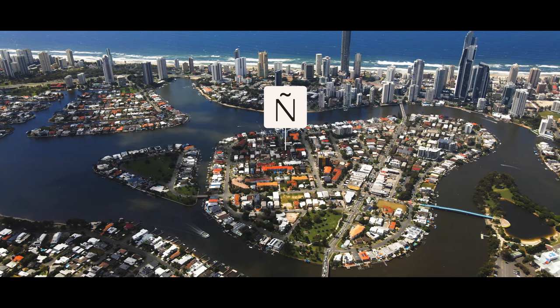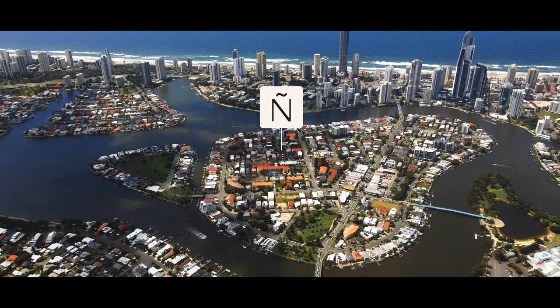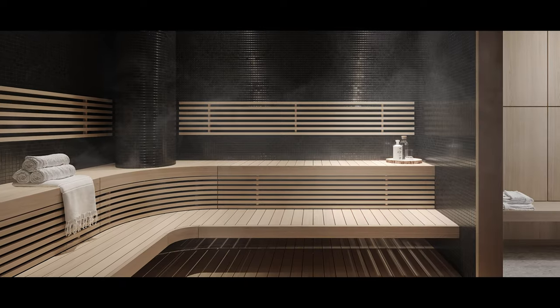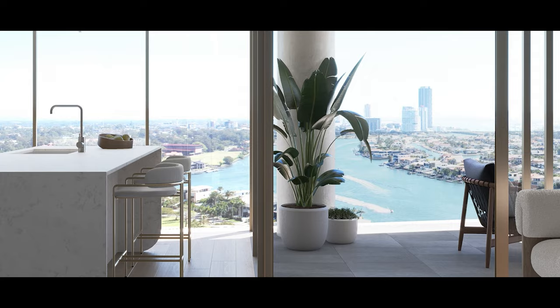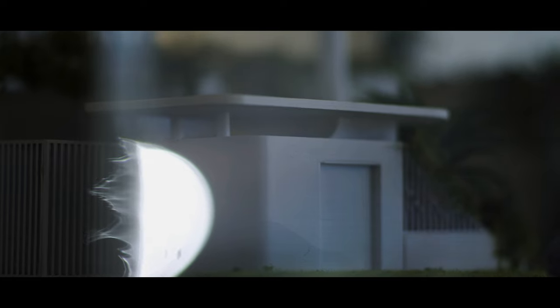But Nina offers so much more than just simply beautiful views. What really stands out with Nina is the lifestyle, the amenity, the design. Our wellness center consists of a gym, sauna, yoga deck. Plus architecture have been absolutely sensational to work with. They've brought a lot to the table. They've designed a building that is just amazing.